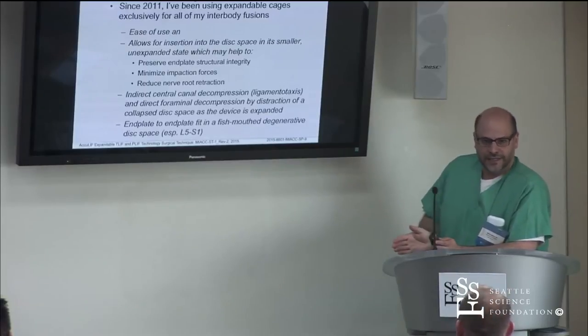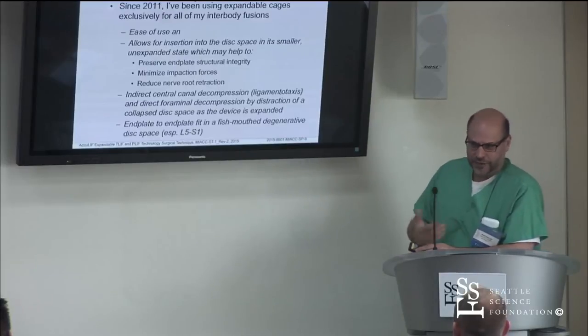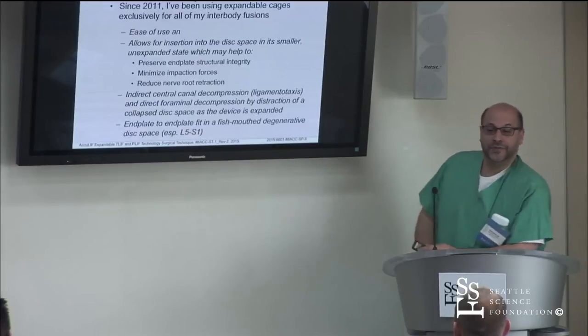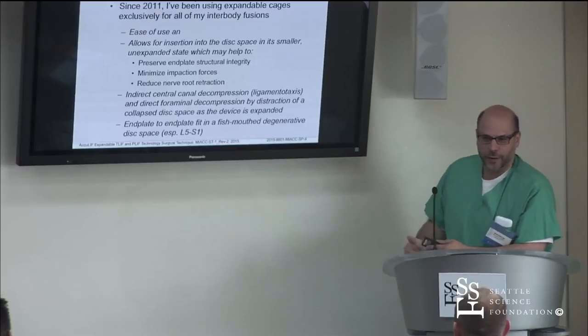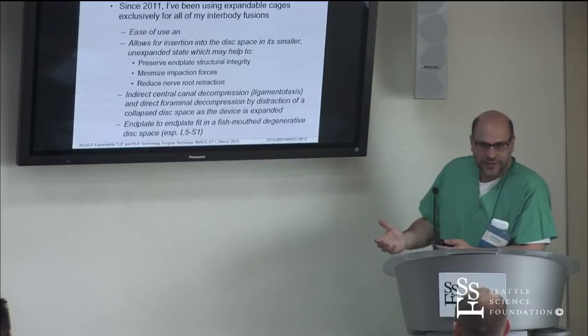L5-S1, I think, is key, right? L5-S1 is the fish mouth, and I always undersized. Maybe it was just me, but I always undersized my static cage because it was always super tight in the back. And by the time I got past that posterior rim, it was like, oh shit, this thing is floating around. I hope I never see this cage again. And now I don't have that issue, obviously.